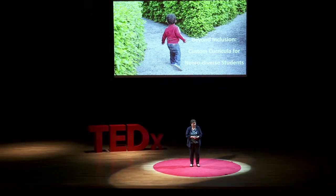A PRU is not a special school. What it does have is highly qualified and experienced staff. Now, I'd like you to think about those words. Highly qualified and experienced staff. Teachers who are not of the one-size-fits-all mindset of learning. They are effective and they deploy a very holistic approach towards learning.